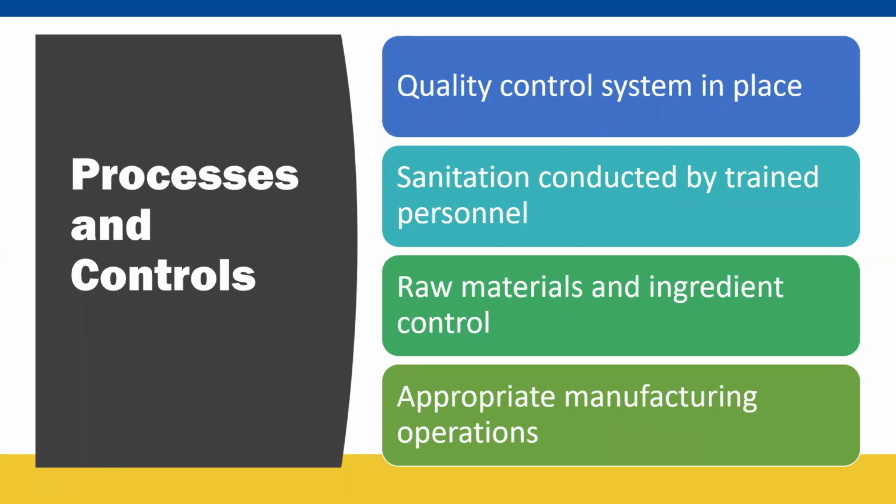Raw materials and ingredient control. This doesn't need to be a big deal, especially with these small processors, but make sure, for example, that your packaging and the raw material you purchased is intact. It doesn't look compromised in any fashion. You might get a certificate of analysis with it, or make sure the ingredient deck is appropriate. And you've got appropriate manufacturing operations. So those are just some methods of processes and controls, and we're going to bump into raw materials here.